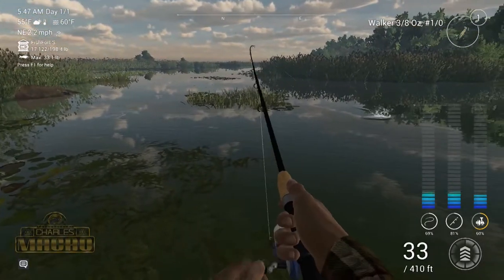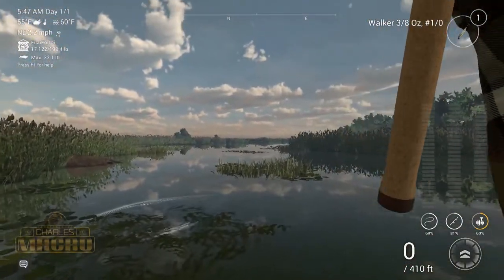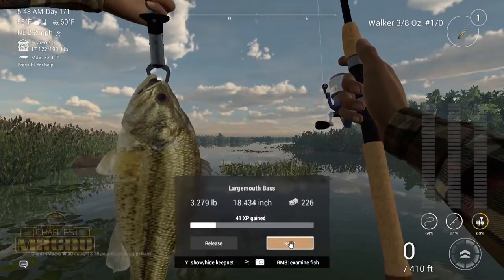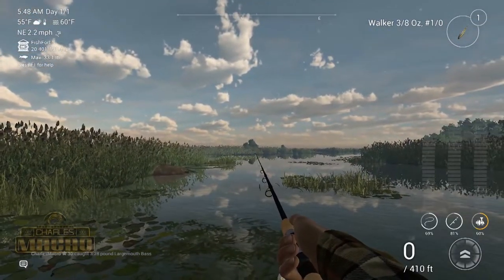Come on in. Nice. 3.2. Not bad. So I like to go back and forth here by the boat to the right and then by the weeds to the right.